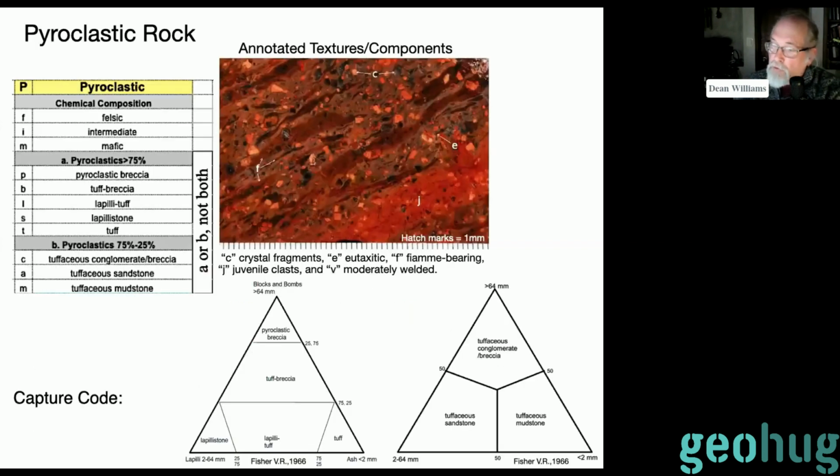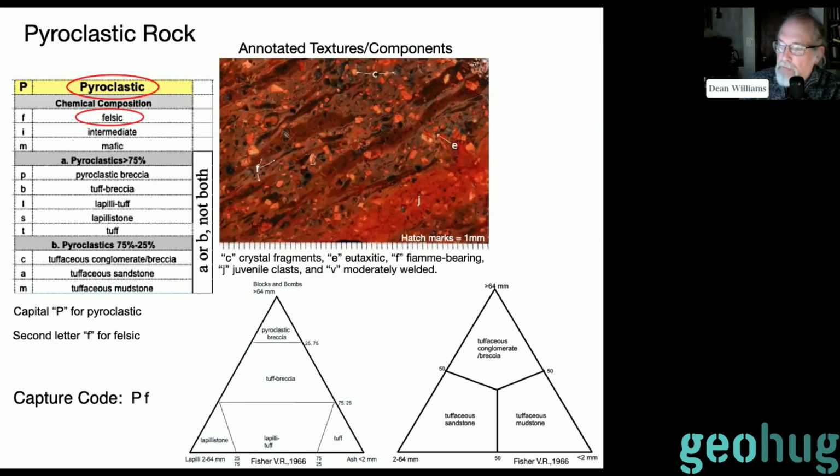So I'm going to go through each one of the types of rocks and code it so you can see how this functions. So pyroclastic, down below there, I'm building up this capture code. Capital P for pyroclastic. Then it's a felsic. And then it's a tuff. The tuff is based on these ternary diagrams. If it has one lapilli, you don't call it a lapilli tuff. It has to have over 25%. And actually, that's quite a bit. You see a lot more tuffs than lapilli tuffs.